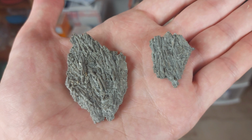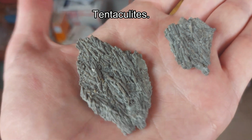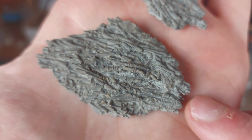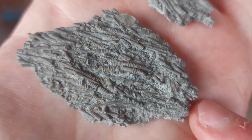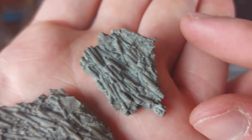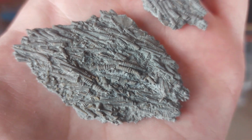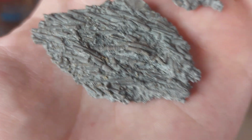So here are the two tentaculite plates that I took home. I gave a couple away to other collectors, some newer collectors, because they're such cool fossils. This is probably one of my favorite finds of this trip. Nice large plate, well, large for the pit, plate of tentaculites. And a smaller one up here. Maybe I'll give that or trade that with somebody in the future. But I love these little guys. They're very cool. Usually they are found individually, so it's nice when you can find them kind of in a clump together.